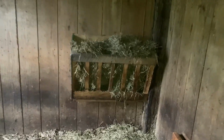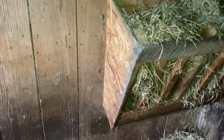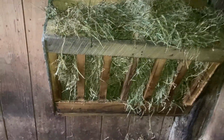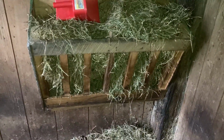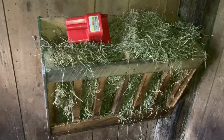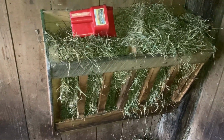So we got that, but then what I got here is a hay feeder I built out of a pallet and some found particle wood and some 2x2. The pallet was on centers enough, right here and here, that it's the exact width of a flake of hay. So it was kind of nice. I put that together, throw that up there, and that's what we do for the sheep in this stall, especially on rainy days. Gotta have hay.